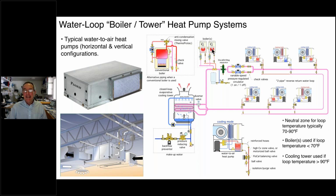Now, the general idea here is when we have simultaneous core cooling with perimeter heating, if we can keep the water temperature in this common piping loop typically between 70 and 90 degrees Fahrenheit, we don't need to operate the cooling tower and we don't need to operate the boilers. In other words, I won't call it necessarily a perfect balance between heating and cooling, but we have enough units in cooling versus enough units in heating that the water temperature in the loop is staying within what I'll call a dead band or a neutral zone between 70 and 90. And of course, that temperature range could be varied, but that's a typical range for these heat pumps, okay?